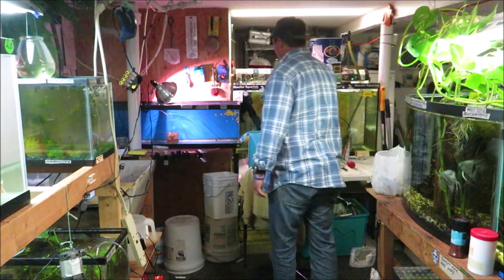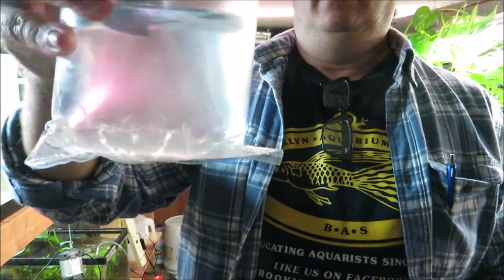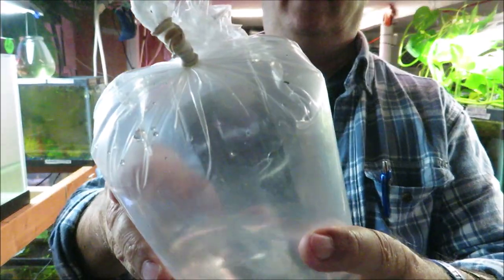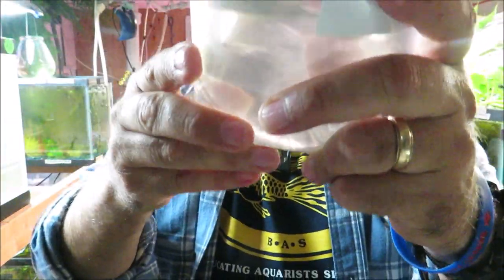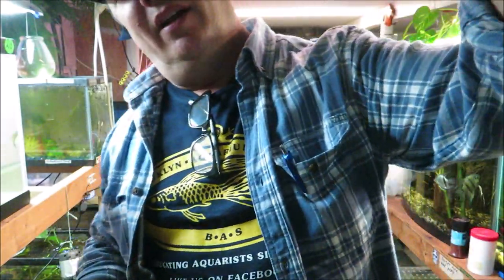And the newest members of the community tank are going to be these, what are they? Black neon tetras. I overpaid for these guys, but you know, it goes to the club. It's only $6, $3 apiece. There's two of them in there. I don't know if you can see. There you go. Can you see it? There they are.